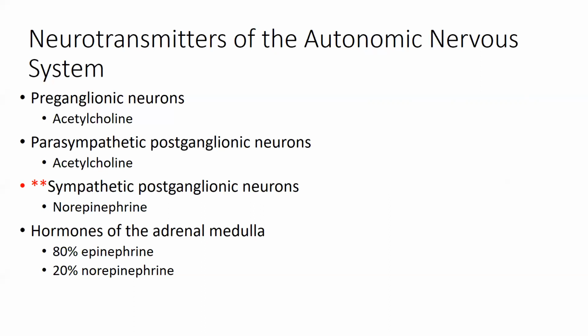Postganglionic neurons, on the other hand, will secrete acetylcholine only if they're in the parasympathetic division. So in the parasympathetic division, postganglionic neurons secrete acetylcholine, whereas on the sympathetic side, the postganglionic neurons secrete norepinephrine. All right? And then finally, we have hormones of the adrenal medulla, which are epinephrine and norepinephrine. These are just like the sympathetic postganglionic neurons, which secrete norepinephrine. The only difference is, and I'll continue to mention this over and over, when that norepinephrine enters the blood, coming from the adrenal medulla, it now becomes a hormone.